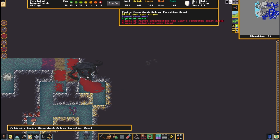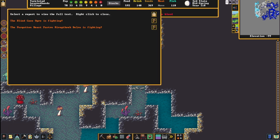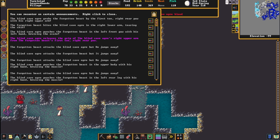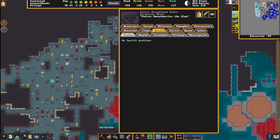Yep, that is about what we expected right there. A blind cave ogre corpse. We're gonna keep an eye on Postro. For now, he's just a curiosity. Although that being said, Postro is in fact seriously injured, so that blind cave ogre held his own.